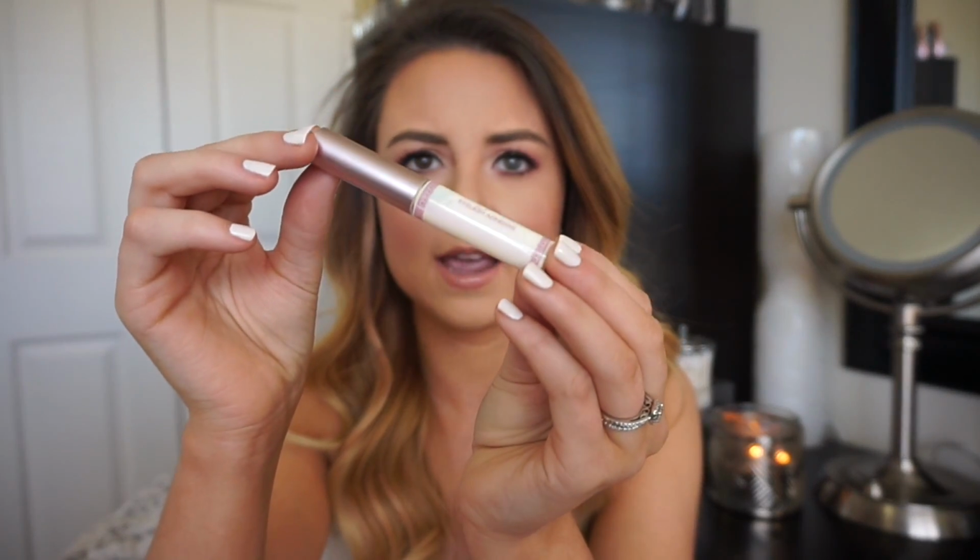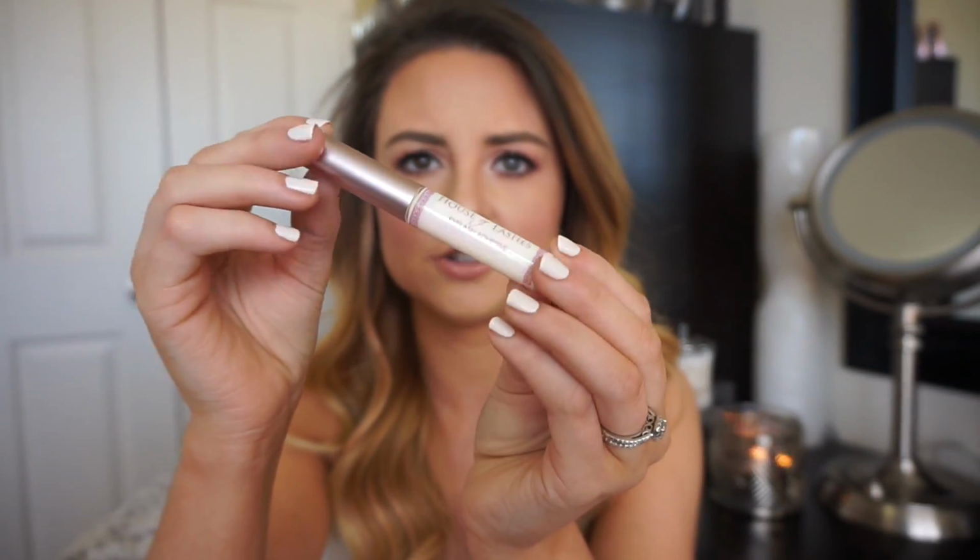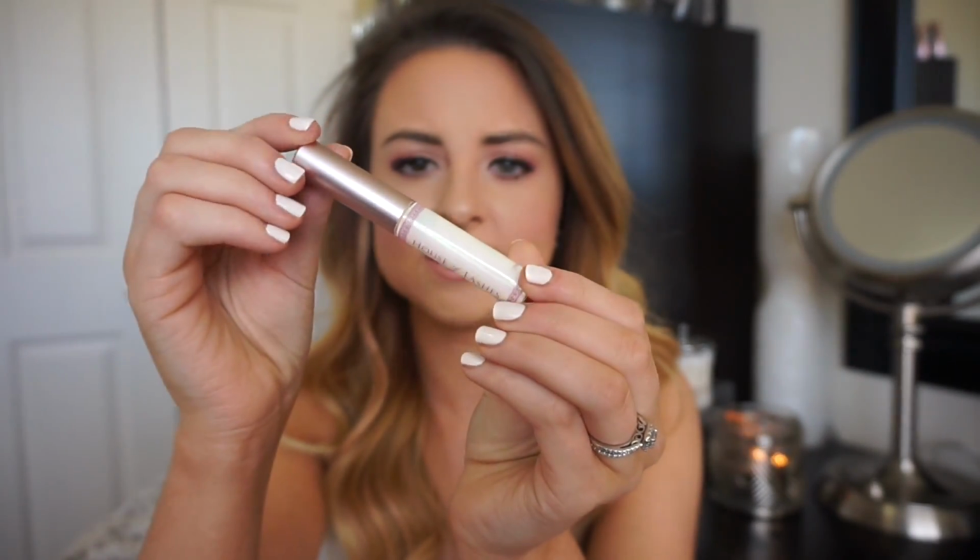The most positive thing I've heard about this glue is that it works amazing, it dries really quick, it makes your lashes last a million years on your eyes. Like, they never crease, they never move, they stay in place, and they don't come off till you take them off. Now, the negative thing I've heard about it is that they leave crusty residue on your eyelashes. They can pull your eyelashes out. They're really hard to get off. So I'll have to try it out and see.